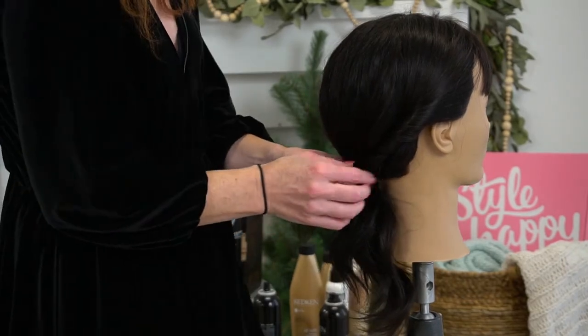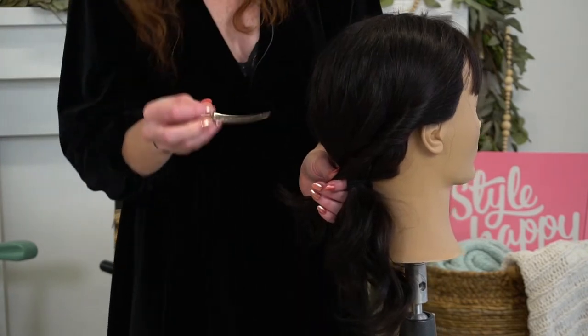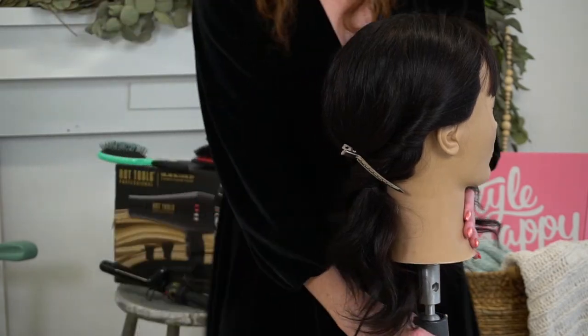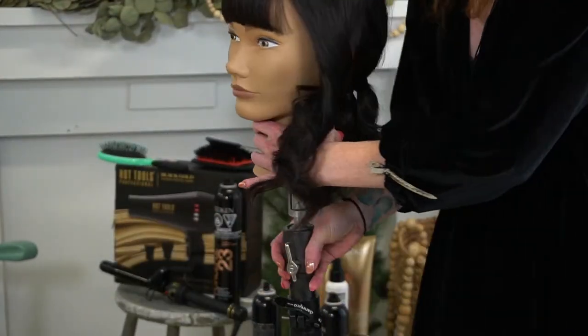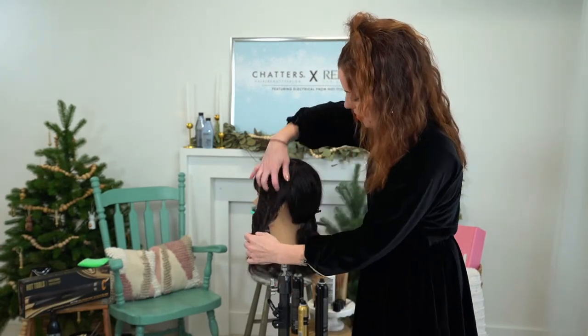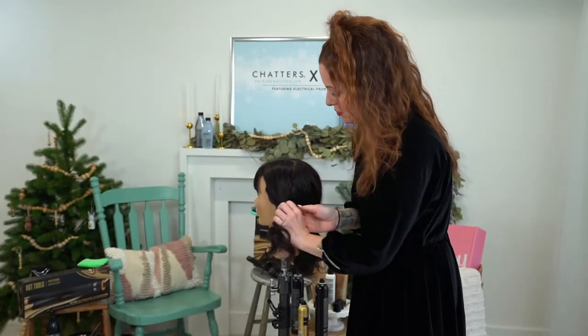It's fantastic. So while that's sitting there, I'm going to take the clip out of that one section and I'm going to hold it in spot. All right, you guys see? Perfect. Now I'm just going to take this and do the exact same thing on this side as well. Because I twisted on that side, I'm just going to twist on this side as well.